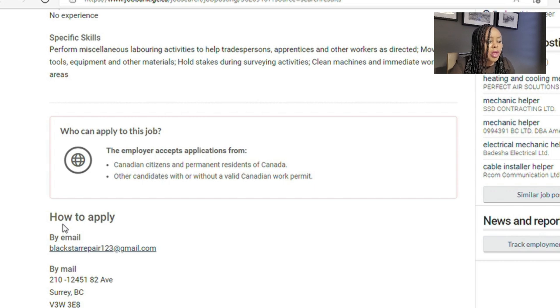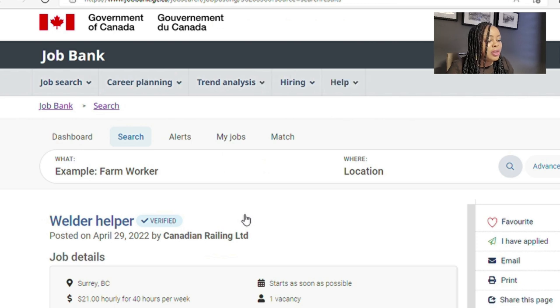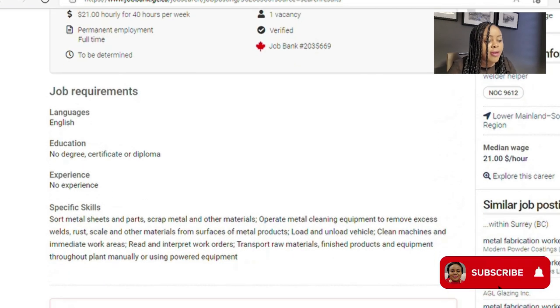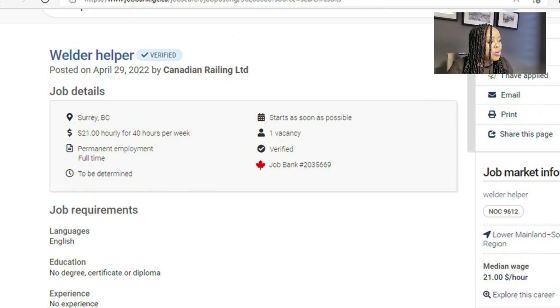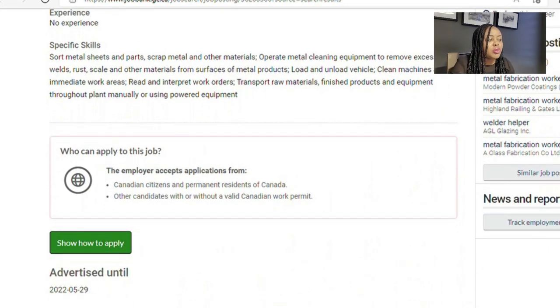If you ever want to go in here as a mechanic, this one is for you. All these jobs are pretty new, posted yesterday. This one is Canadian Railway. It's a big, good job, and they are looking for a welder helper. They are going to pay $20 to $21 an hour for 40 hours a week, with no experience and no education. Maybe I should give you the NOC code so you can use it to write your resume. The NOC code for this welder helper is 9612.